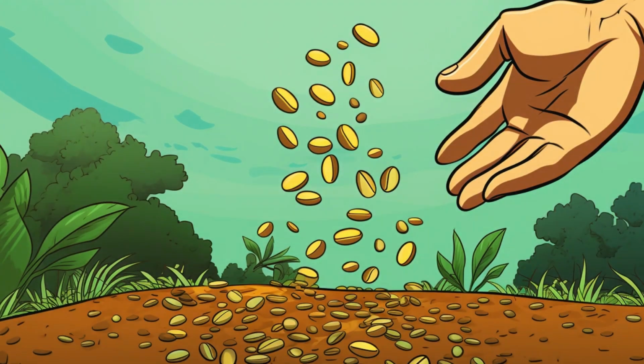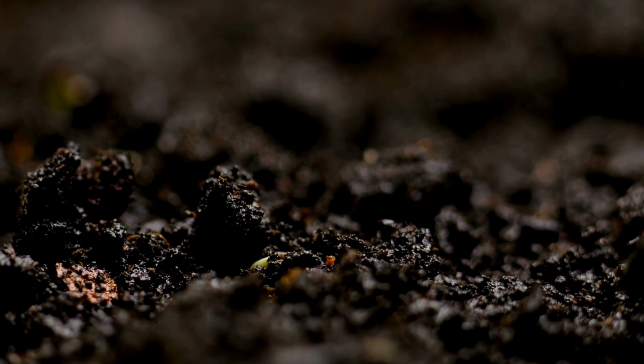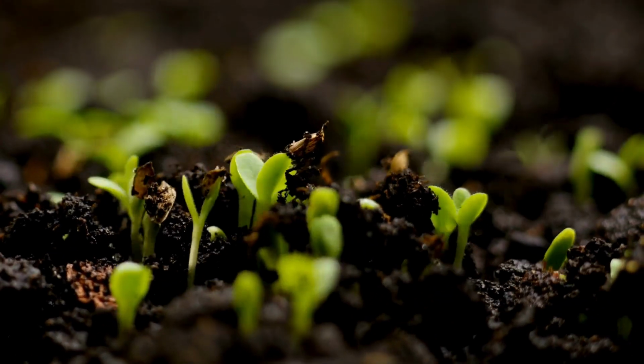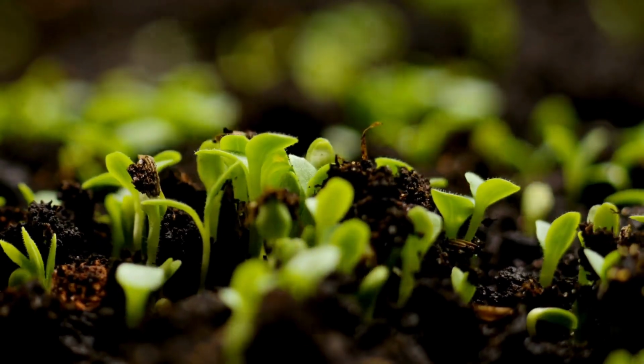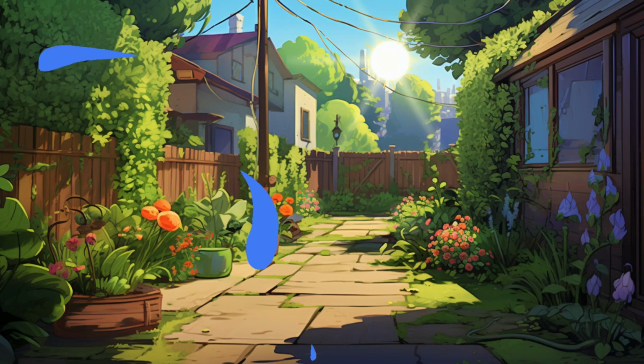Our adventure begins with a tiny seed. Can you guess what's inside? That's right! It's a baby plant waiting to grow. But it needs some special things to help it grow big and strong. What do plants need? Plants need sunlight, water, and soil to grow. It's like their own magical recipe.